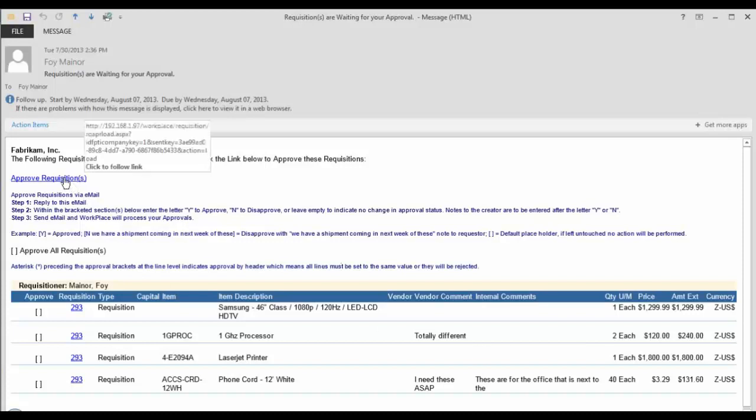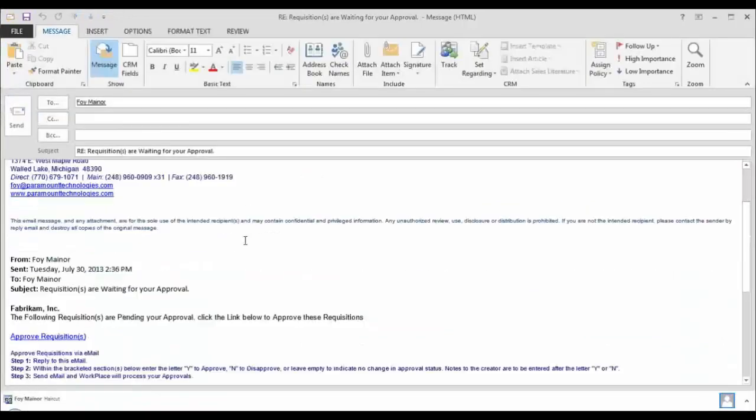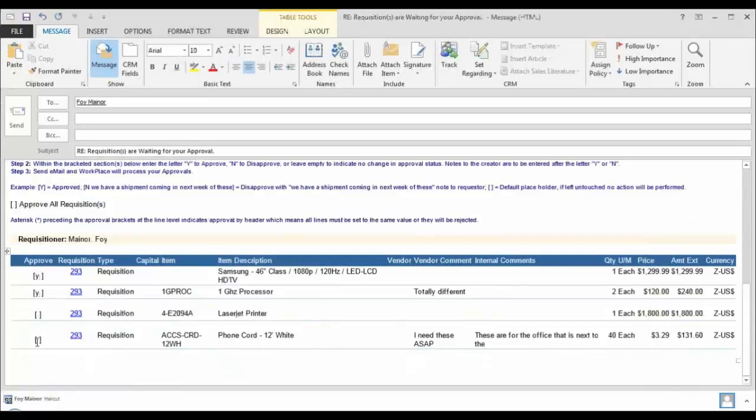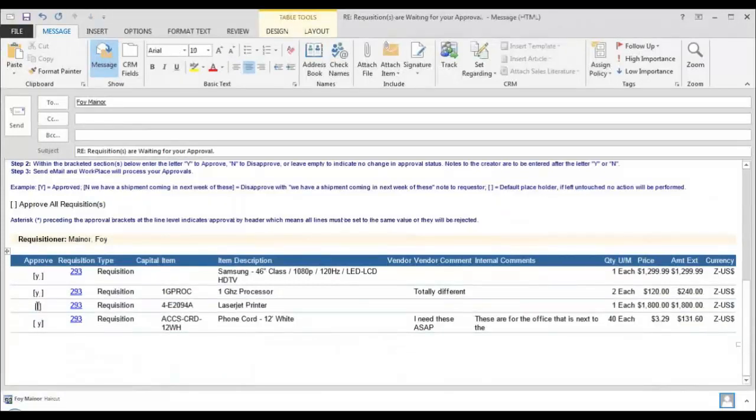There are links in the email. If you click on the links in the email, it'll take you into Workplace and allow you to approve or disapprove those lines. You can also reply to this message. If you click on reply, then there are brackets in the email. If you put a Y into the bracket, then you're going to approve that line. If you put an N into the bracket, then you're going to disapprove that line.